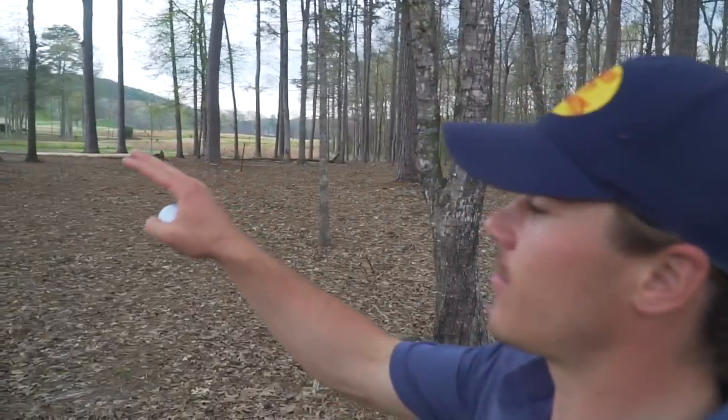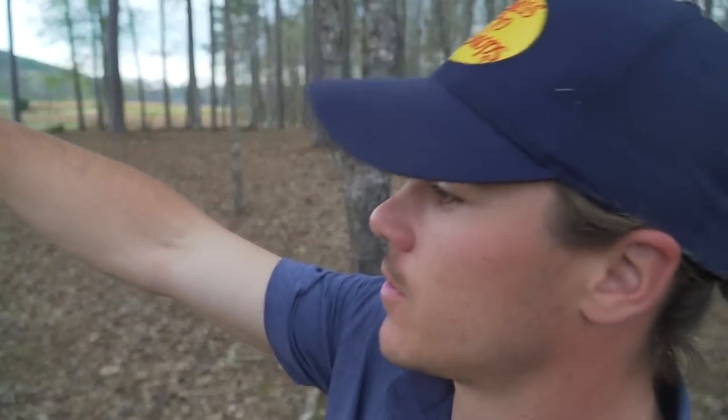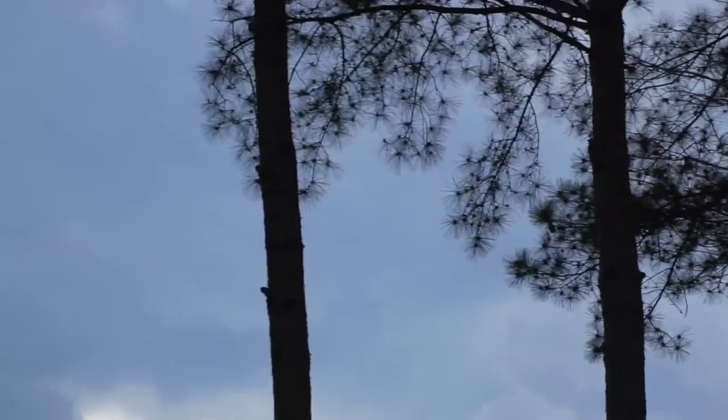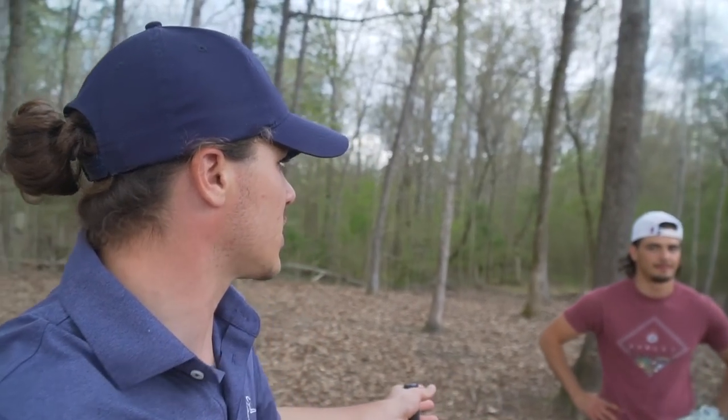Okay, and we got about a 65-yard shot, and you have to go between these two pine trees right here, and it's starting to rain as we speak. Okay, we're going straight through there. My thought process here is I'm trying to help Matt out, giving him a shot that he can hit, since it's hitting from the trees and so far left or right of the green.